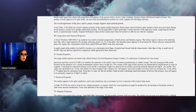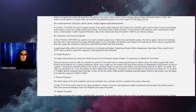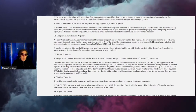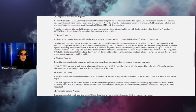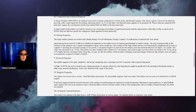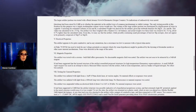He goes on to describe the equipment that was used to examine portions of the smaller artifact fragment. Photos taken showed features quite similar to those seen previously during recent analysis carried out by another Midwestern location. The layering effect is quite noticeable. Crystal structure of the light gray metal composing the thicker layers is indeterminate visually. So they used an X-ray analyzer to examine compositions, both silvery and blackish regions. The silvery region is shown to be pure magnesium with a small signal for zinc, perhaps indicating about 2 to 3% of the latter. So it's magnesium and it's zinc. That's it. Nuclear properties. The larger artifact portion was tested with a Geiger counter. No indications of radioactivity were noted.